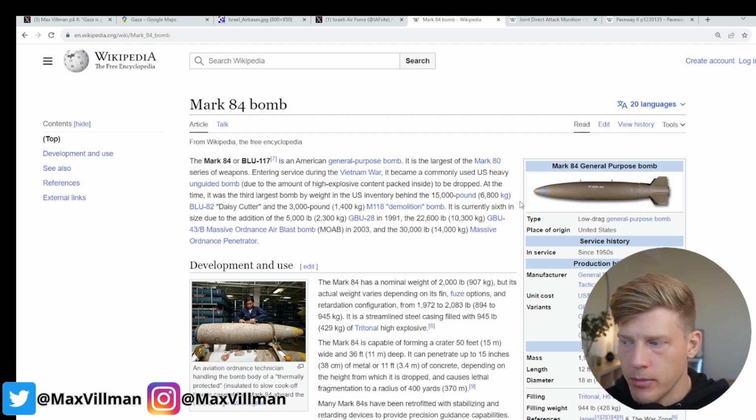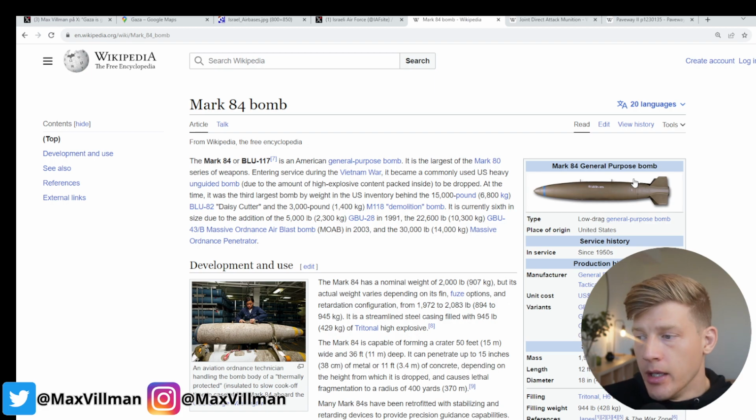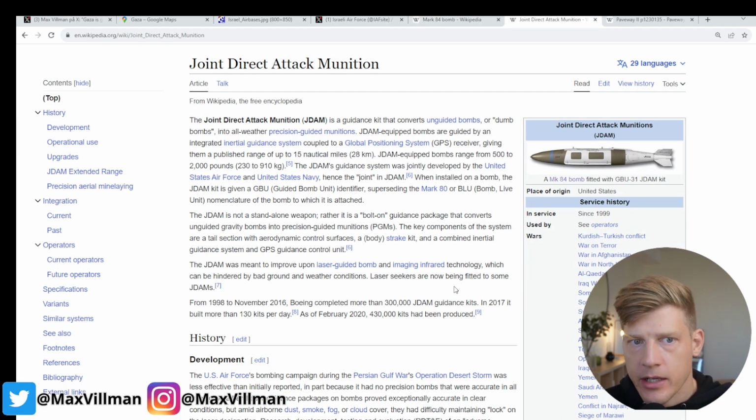It's a free-falling bomb. So using onboard targeting systems, you calculate where the bomb will hit, but since it's just straight falling towards the ground, it's difficult to get high accuracy. So to get the accuracy, you have something called the JDAM and the Paveway. These two bombs are the main ones that are being used right now.